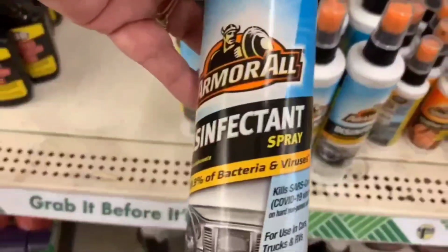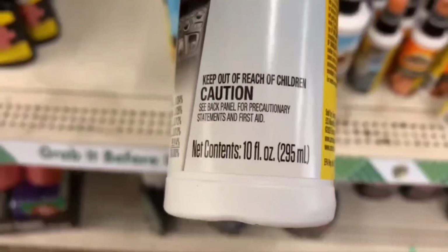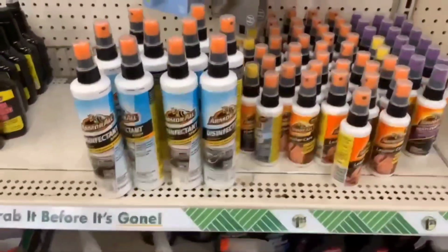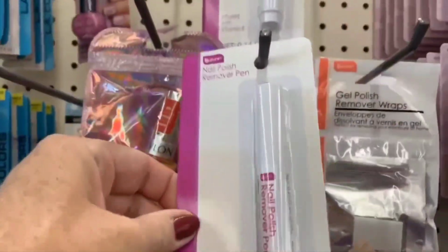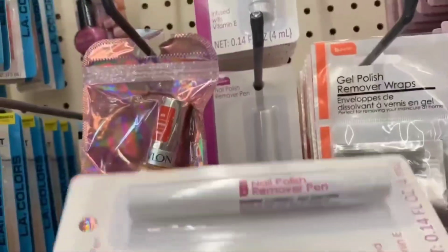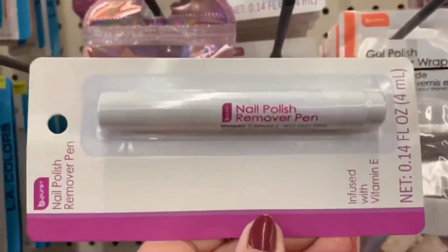Amaral disinfectant spray at the Dollar Tree. I didn't know that they made a disinfectant spray. You get 10 fluid ounces. It's quite a large bottle of Amaral disinfectant, in case you're looking for it. This is new at the Dollar Tree by Be Pure. It's a nail polish remover pen. So that is new. I think I will pick one of those up. I think those are nifty to have.